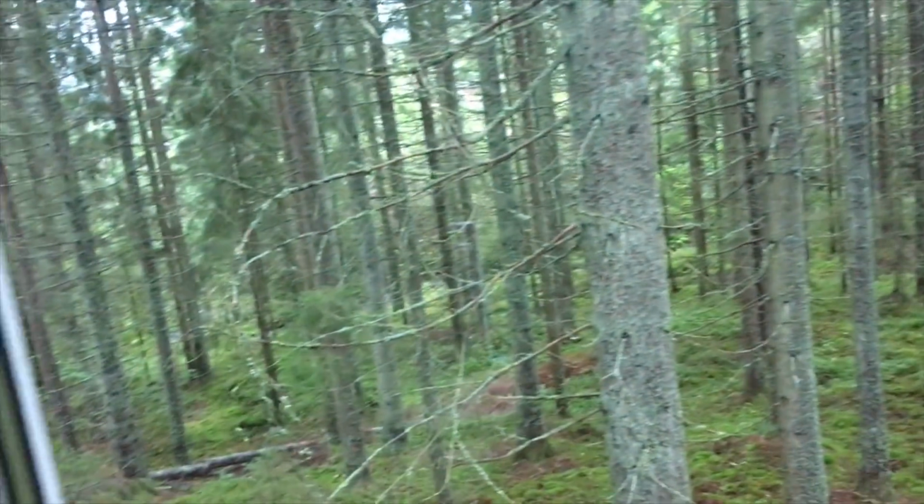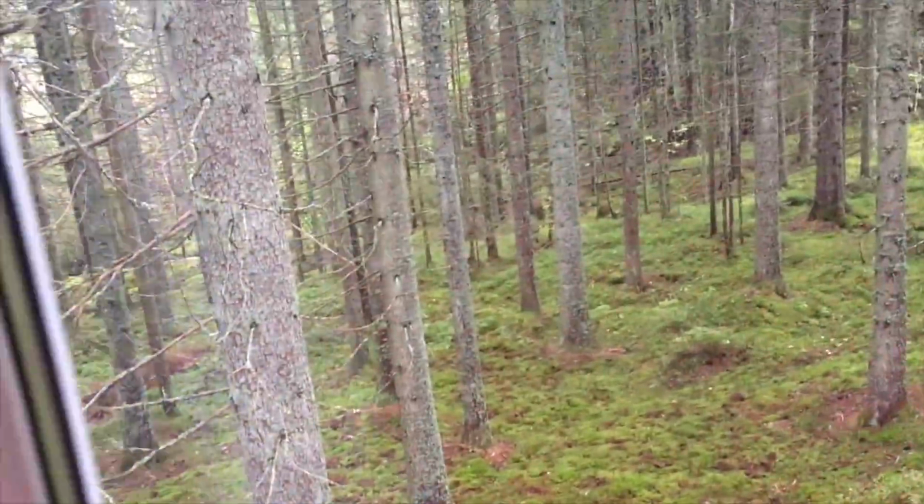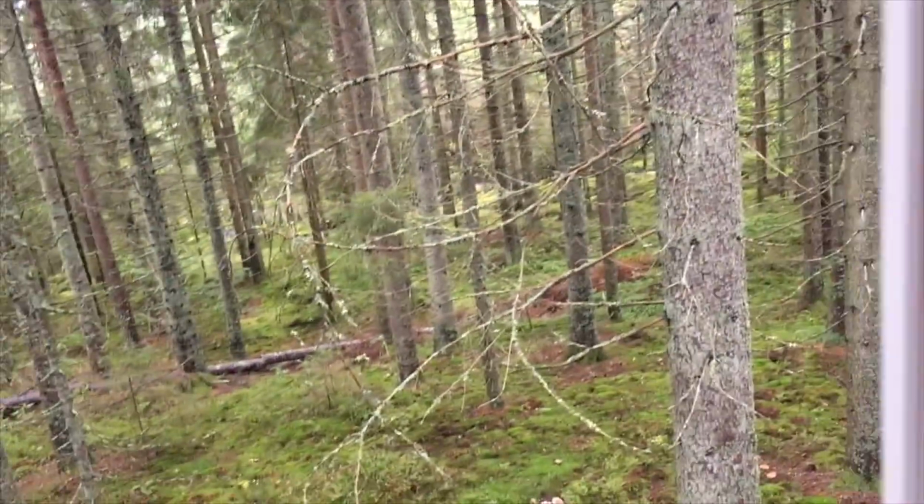Started wallpapering in the treehouse. It's quite dark in here. It's a very nice old style wallpaper. It brightens it up a bit. I mean, it looks really dark on the camera, but it's really lightening it up.